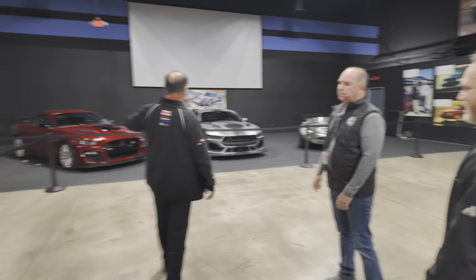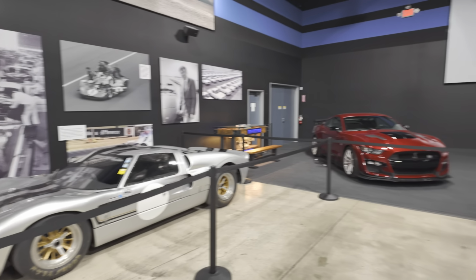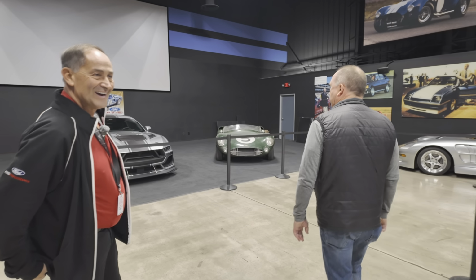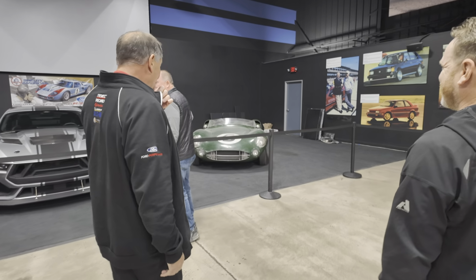GT40s, there's the latest KR. That's the original latest Super Snake. There's the car that was actually the Aston Martin out of Ford versus Ferrari in the movie. That's the movie car. When he was on fire, that is the car.